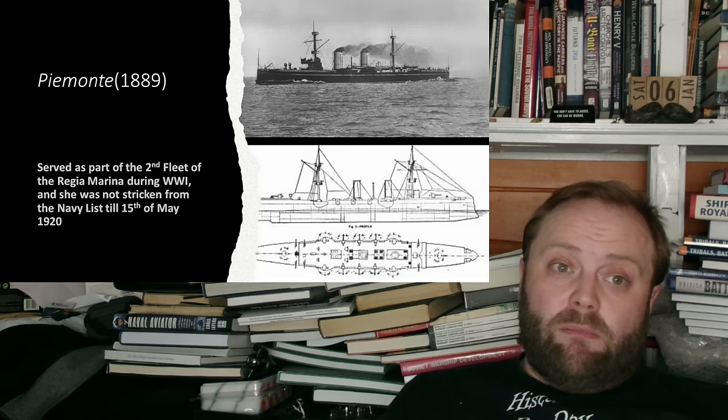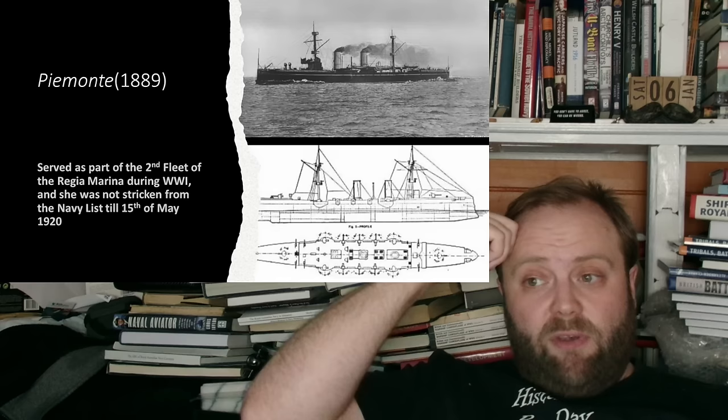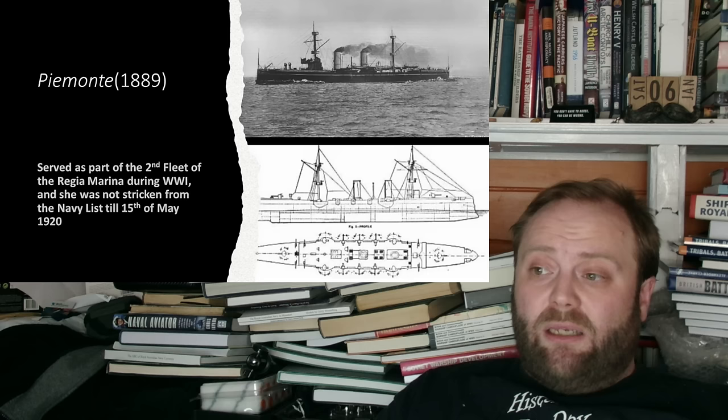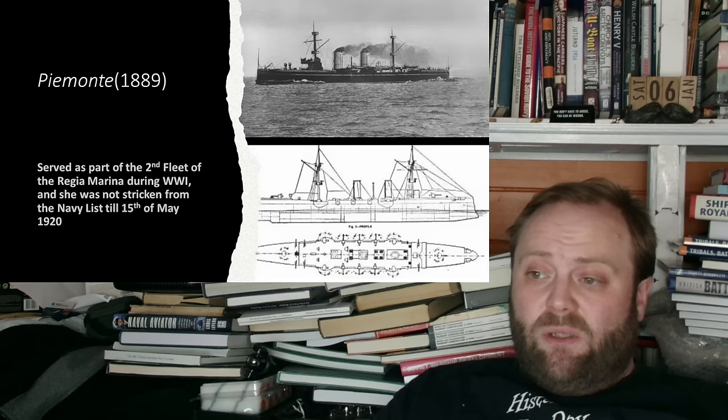I'm glad it wasn't used to actively fight the battle against the Austrians, because I think against the forces in the Second Fleet, I think they would have taken them out. I don't really have any doubts about that. The Second Fleet was the Regina Margherita class, the Regina Elena, the Pisa class, the San Giorgio class.